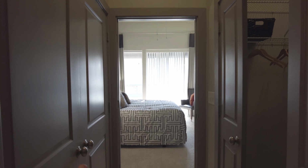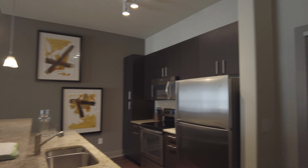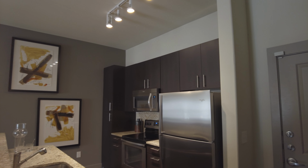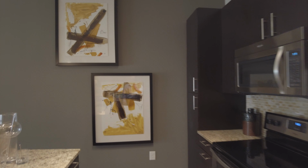Okay, so this is a recap. Over there is your bedroom. You do have washer dryer. And we're walking out of your bathroom. This is the view from your bathroom. You've got your kitchen here. You've got that incredible built-in work office desk that's there. So that's good. And then we're just walking through the kitchen one more time.